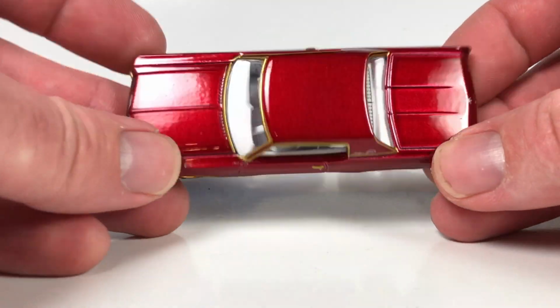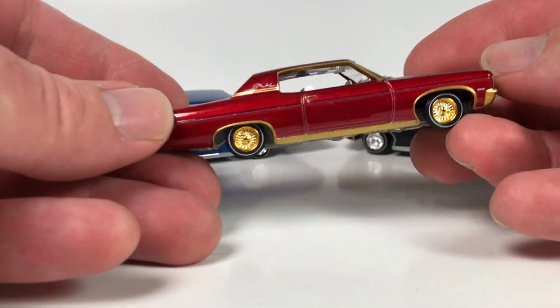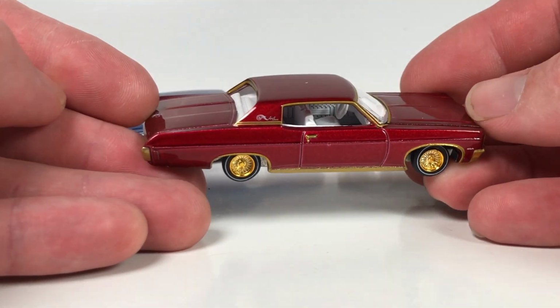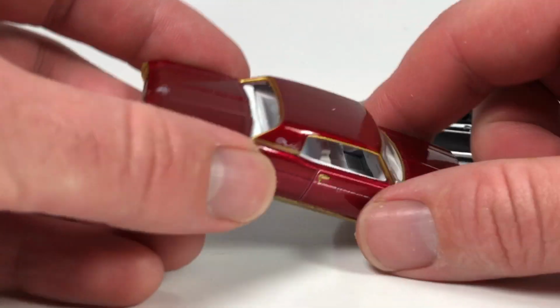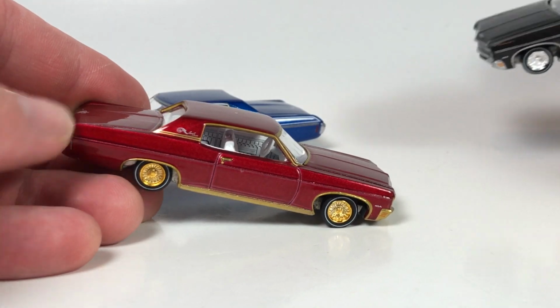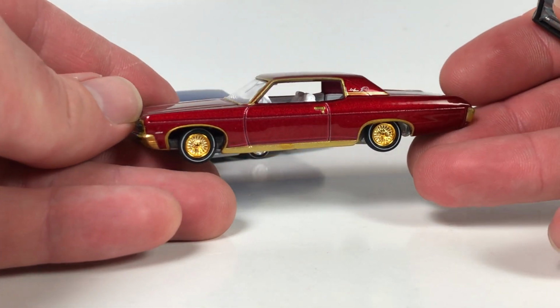So that's pretty cool. What do you guys think of that? It's kind of neat. I think it looks nice in the red and gold. Looks real good there. They changed all the trim to gold, where it's not gold on this one. That's kind of a cool touch for the chase. I think so. You guys let me know what you think.